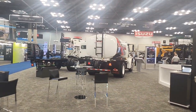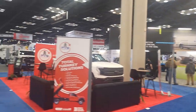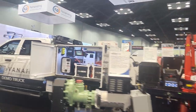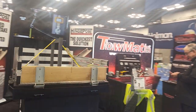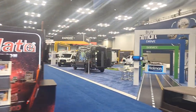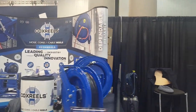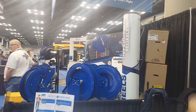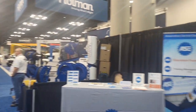Some chassis with obviously no beds yet. Some trucks already fully kitted out and outfitted. Different attachments, lights, air hose, different types of air welding, whatever type, even oil.